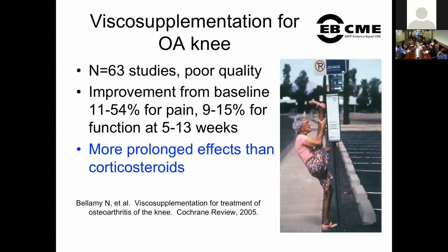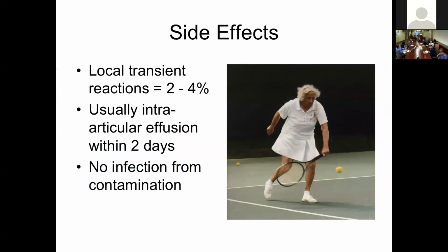Now, what people have learned is that viscosupplementation lasts longer than steroids, so that's why it's an alternative. You've probably heard you can't inject steroids too often, and so this is an alternative to steroid injections for arthritis. Most people only get about 3% local swelling side effects, so that's not a big deal. The local side effects usually are a little bit of swelling, and infection and purity of the product is not usually a problem.